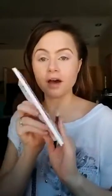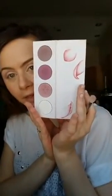I know, isn't this palette gorgeous? I'm so in love, I call it the rose petal palette. It's so pretty. I'll have to check, I'm not sure if we still have that.